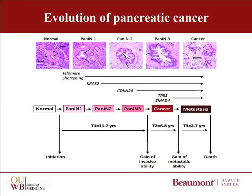Our current understanding of the genetic evolution of pancreatic cancer suggests that invasive pancreatic cancer develops from changes in genes within a cell that may begin as many as 21 years before the cancer has the ability to spread and lead to death. Clearly, a large window of opportunity exists for intervention.